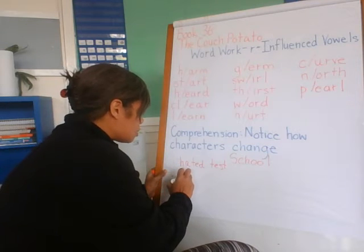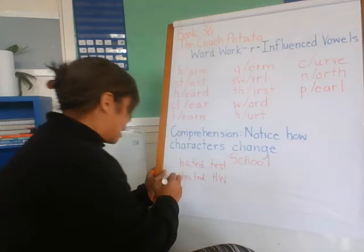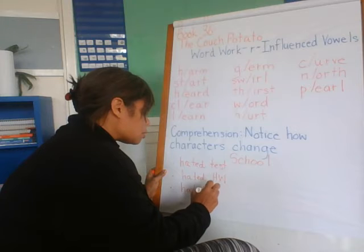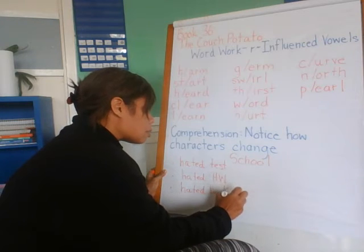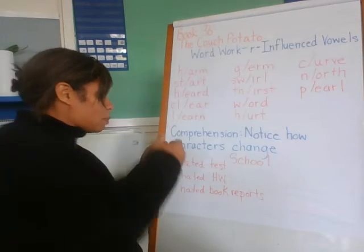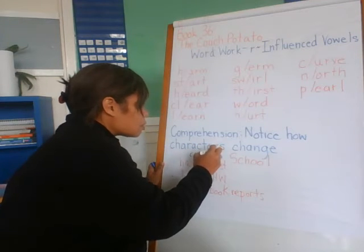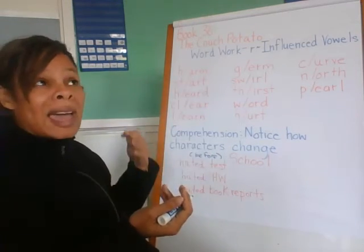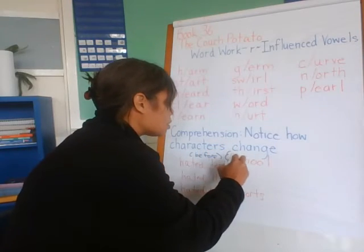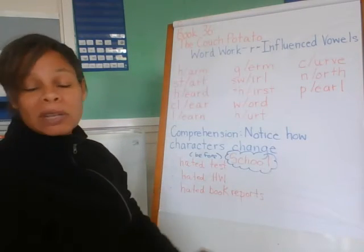He hated homework. I'll just put HW for homework. And he hated book reports. Okay, so above it, I'm just going to put before. So before his ordeal, an ordeal is just a difficult situation, this is how he felt about school. He hated tests, he hated homework, he hated book reports. He was only thinking of the negative.